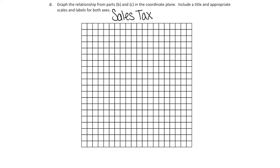Now, does it have to be this exact same title? No, but it does need to have something to do with sales tax. Now, we need to label our axes. We have our x-axis and our y-axis. So, our x-axis from our table is going to represent N. N is the cost of an item. And our y is going to represent T, which is the amount of sales tax.